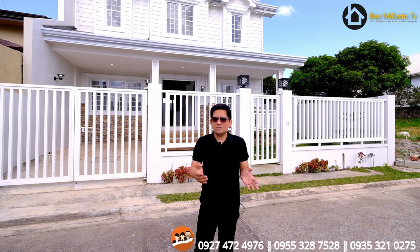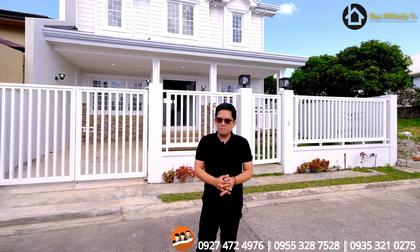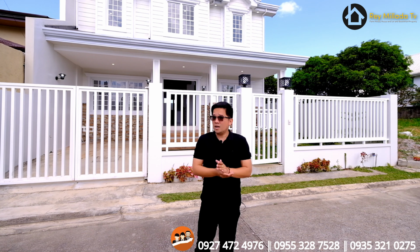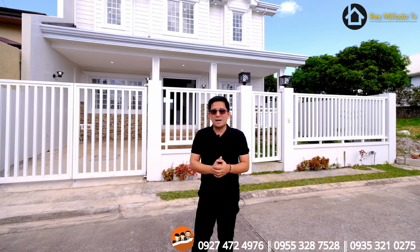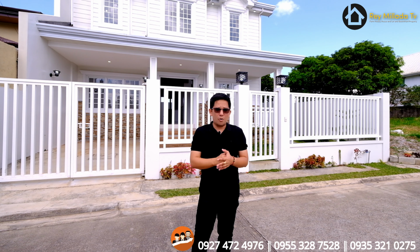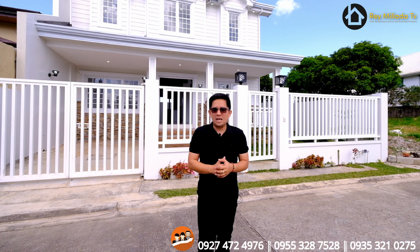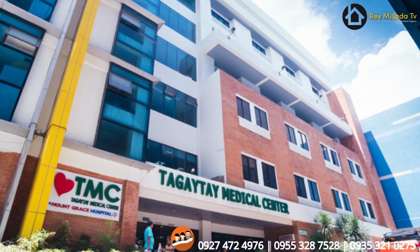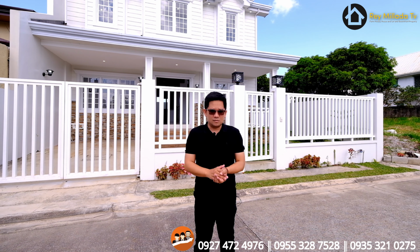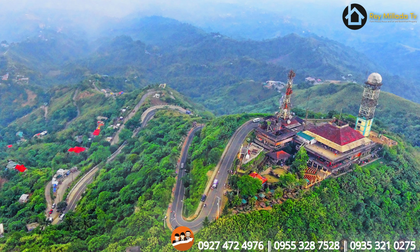But anyway, you know, before that, buying process, now this property is selling in the market for 13.5 million pesos, capital gain tax included. So if you are interested to check out and buy this beautiful and massive and brand new home here in Tagaytay City, which is near Fora Mall, Serene Ayala Mall, and near TMC or Tagaytay Medical Center, plus surrounded with a lot of establishments, seems like banks, restaurants, and the amazing feature, yung mga pinupuntahan ng mga turista dito sa Tagaytay City.